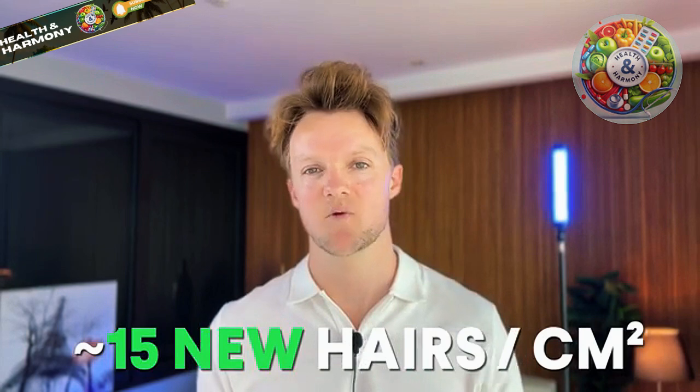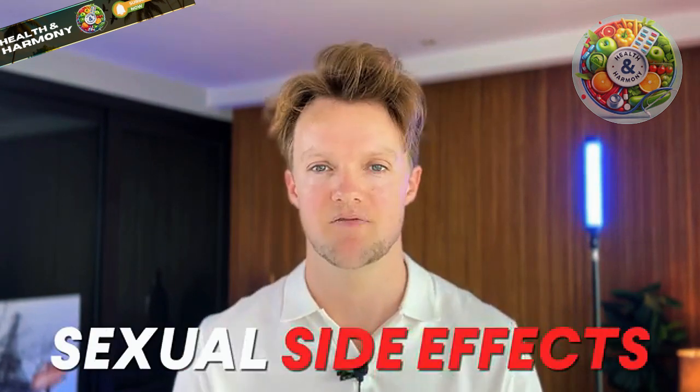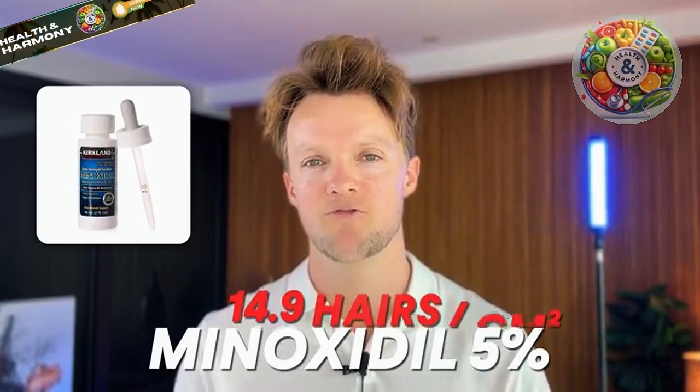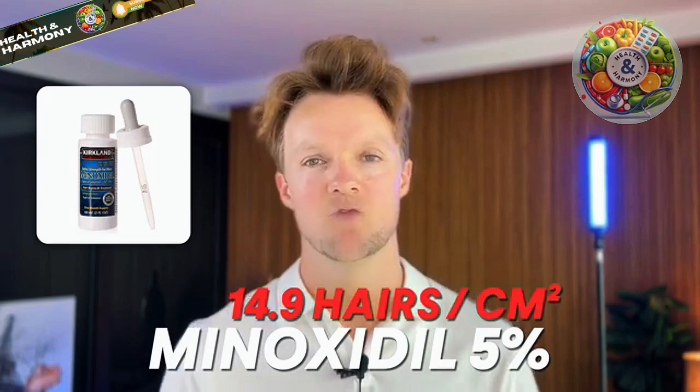Now, even though Breezula hasn't hit the market yet, we already have enough preliminary data from the existing published trials to estimate its effectiveness. At nearly 15 new hairs per centimeter squared, it's clearly stronger than 2% minoxidil. And because it's a topical with very little systemic absorption, by all indications, it doesn't cause sexual side effects, unlike finasteride. But on the flip side, because it will hit the market under patent, it's no doubt going to be pretty expensive, probably over $100 or more per month. And even if the final trial is successful, it will probably be several more years before Breezula is available on the market.